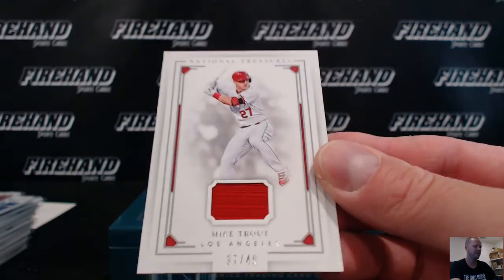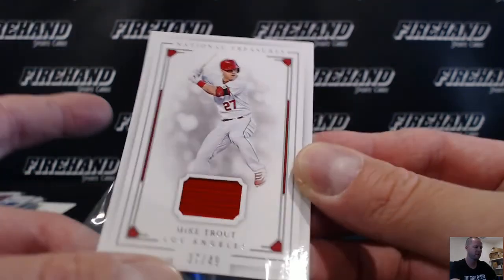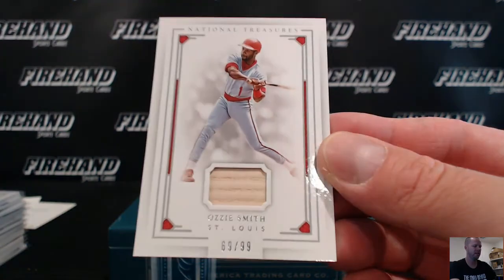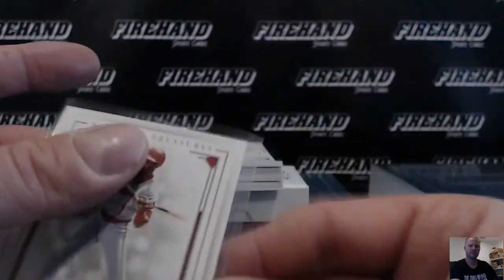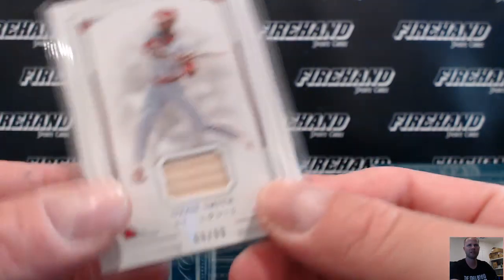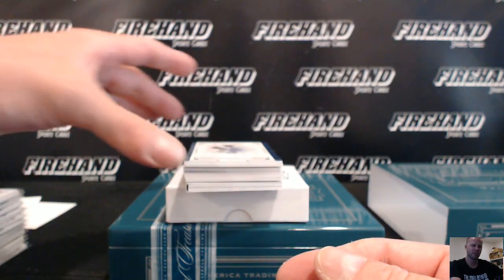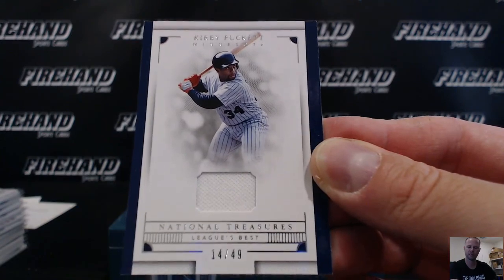Trout, 37 out of 49, the Angels. Robert, 924. Ozzie Smith, 69 of 99, the Cardinals. This one gets closer. This one almost works. Watch this, Carl. Look. It turns up to 66 of 69. Still can read it, but it's not the same. Legible, but not the same. Cardboard Heroes with Cardinals. Kirby Puckett, 14 out of 49, the Twins, and Sean.